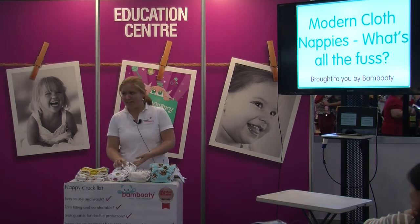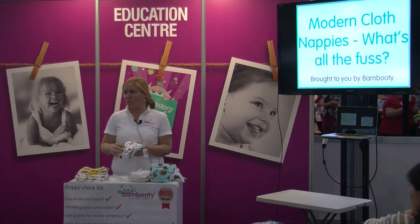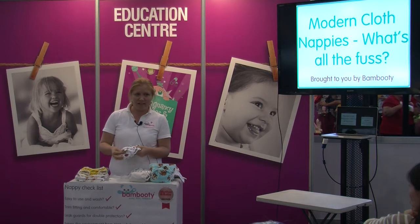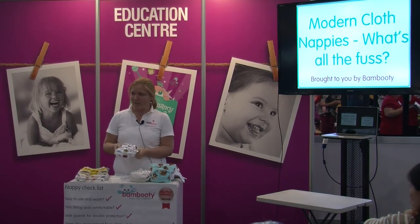What does PUL stand for? It's called polyurethane laminate. My understanding is it's the most breathable waterproofing that you can get these days, much better than the old PVC and things like that. It's on the inside of the fabric so it doesn't ever touch their skin, and just keeps the nappies waterproof.